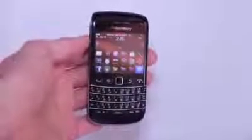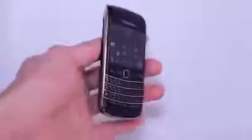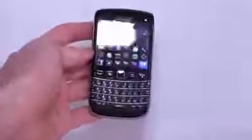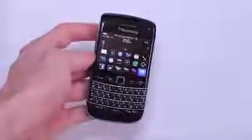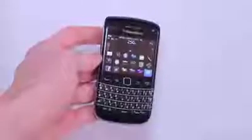Today we're taking a look at the BlackBerry Bold 9790. It's kind of a smaller cousin to the BlackBerry Bold 9900. It recently came to Canada by way of Rogers, Bell, and Telus, all the big three carriers up here, but still not down in the U.S. Presumably AT&T could offer this, but they haven't yet. It's going for $100 on a 3-year contract up here.